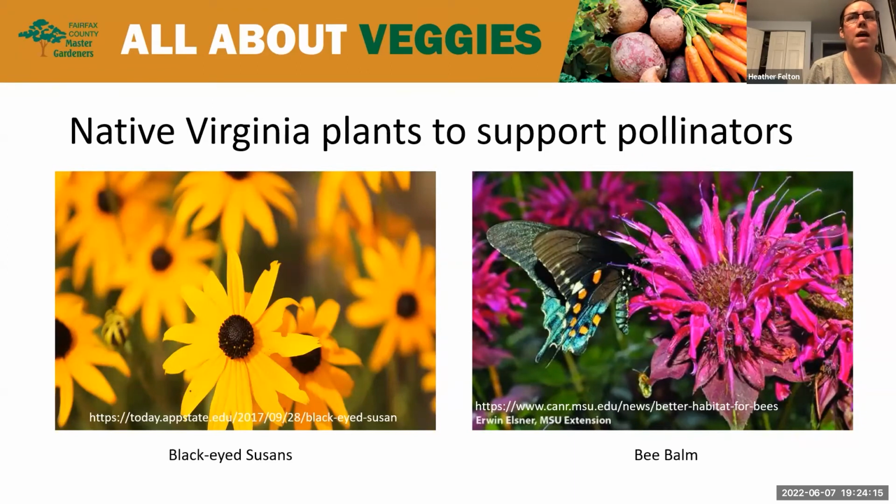Also, I have some non-native plants that are, especially in the spring, really attractive to the early bees and other pollinators. We've got a couple cherry trees, which clearly are not native to Virginia, but provide a really early spring source of nectar for the pollinators. Also have some peonies, again, not native to Virginia, but we're full of bees this spring. So that's just some ideas.